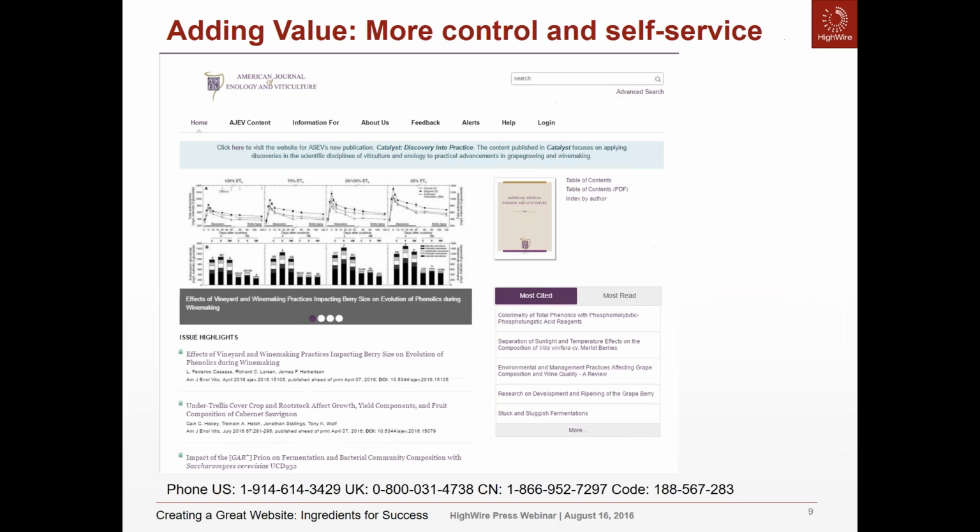Okay, great. So in terms of adding value, you've gotten feedback from several clients about the importance of control over what they can feature and how they can tailor their website. Maya, could you comment on that?